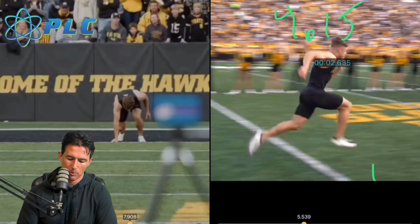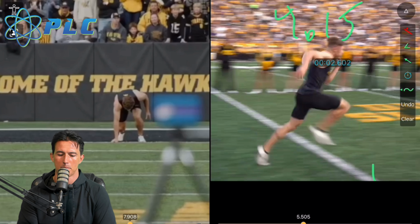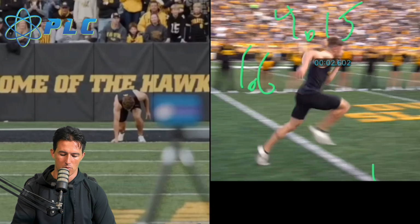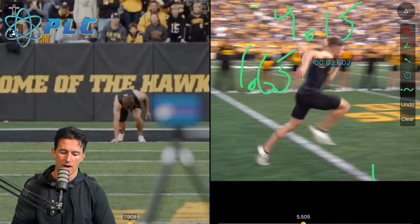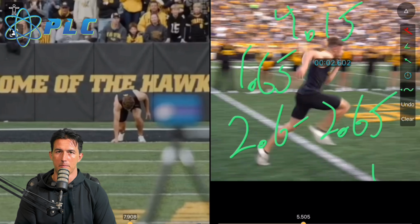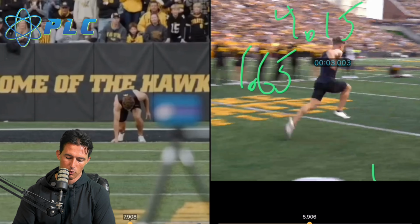This is his 12th step right here that we're seeing. That's 12, and he's passing the 20 at about 2.6. Again, very good time, and these are times that we're typically seeing. I usually say for the first 10, depending on where you want to be, we want to get under 1.65. And with the first 20, around 2.6, 2.65 at the highest are going to be the times you want to get to in order to run a really elite 40-yard dash.